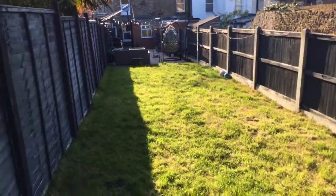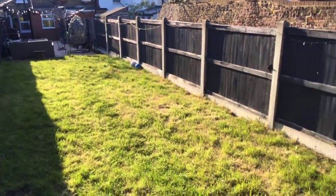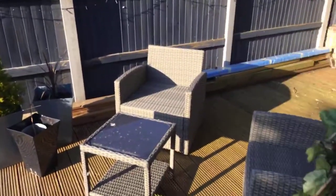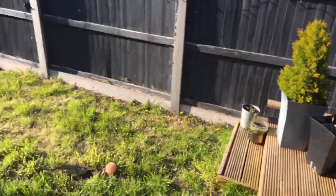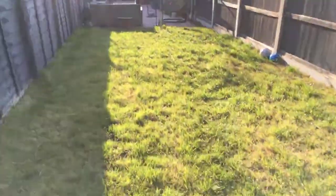The owners currently have two dogs, which obviously are happily out here, don't escape or anything like that. So if you are a pet lover, then you have got the space for it. Okay, so I'm just going to take you back inside.